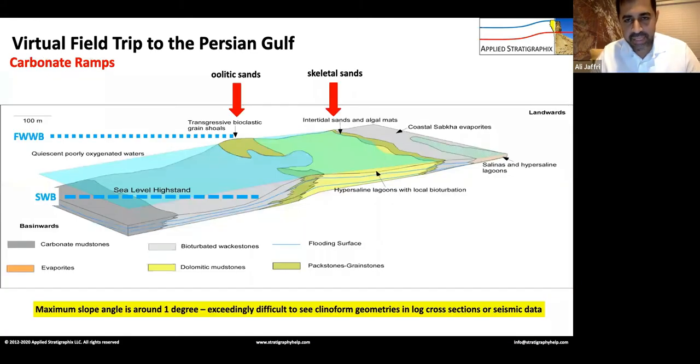But the reason I'm bringing up the heat is just to set things up. When we're talking about the Persian Gulf, we're talking about an area with elevated salinities, and we're going to talk quite a bit about those today. So what's the big deal? What's the big hoo-ha about carbonate ramps?